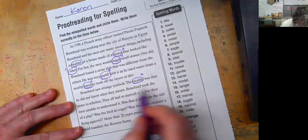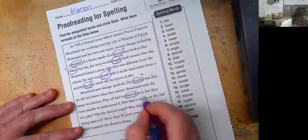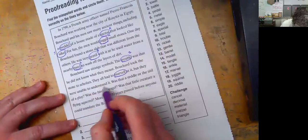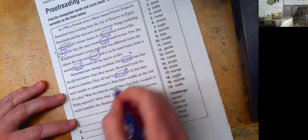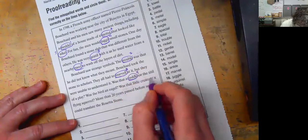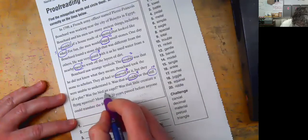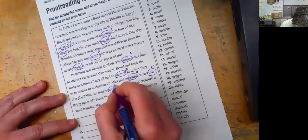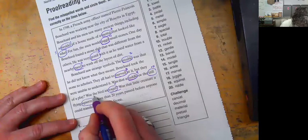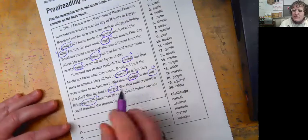Bouchard took the stone to scholars. They all had to marvel, just one L, at it, but they were unable to understand it. Was that a riddle or the title of a play? Was the bird an eagle? Was that little creature a flying squirrel? More than 20 years passed before anyone could translate the Rosetta Stone.